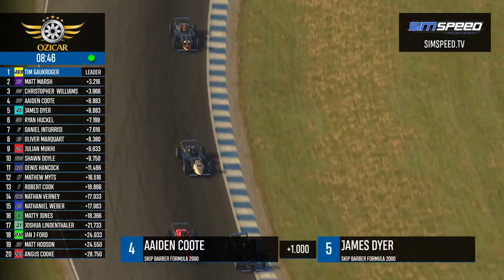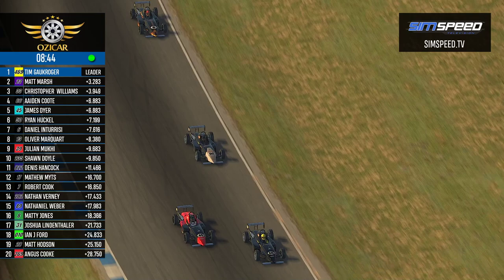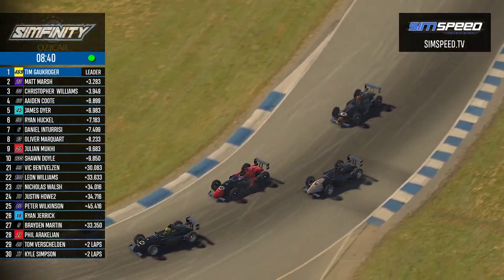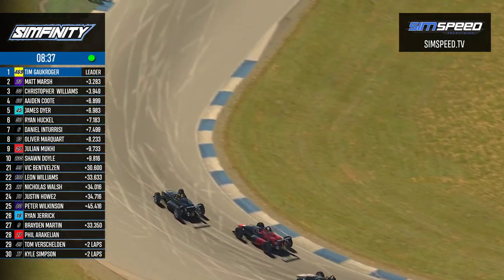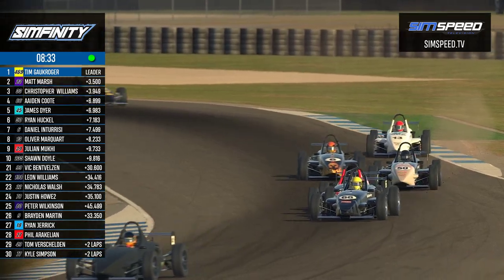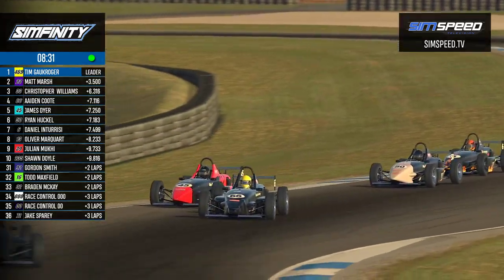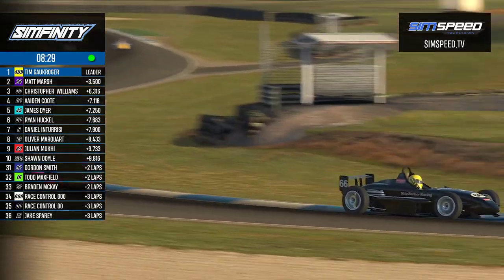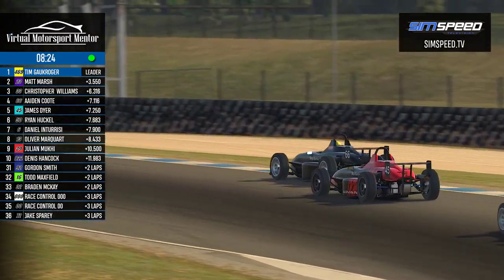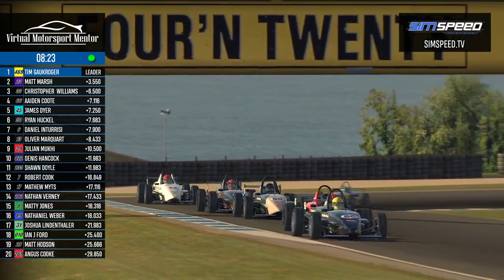Matt Marsh and Williams are then battling over second and third. You have to look back to fourth here for where the pack battle is at. That's Coote and Dyer coming into Honda, I think. They managed to mainly sort themselves out there, running wide out onto the AstroTurf as well. Ryan Hukel just behind with Daniel into Rizzi watching on too. So this is another 4 or 5 car scrap in the making.